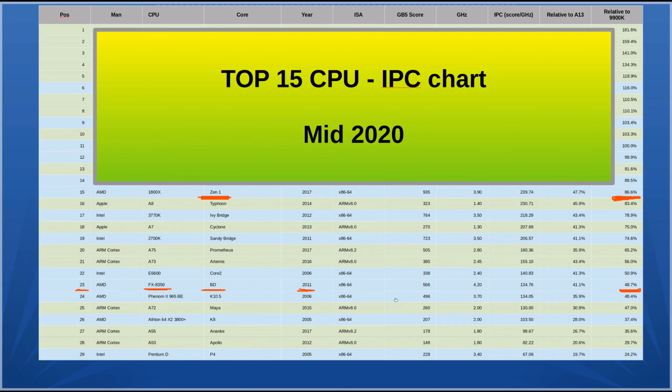And another example is also the Pentium 4. This is the funny thing here, and we can see it has even half the IPC of the really poor Bulldozer. So no wonder the Pentium 4 was kind of a disaster for Intel at the time.